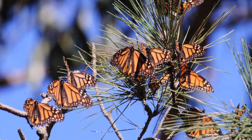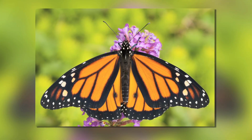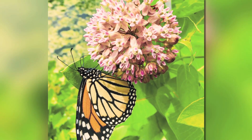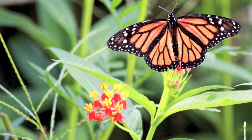The monarch butterfly is an iconic species in North America. It's a gorgeous 4-inch large-winged butterfly. It's orange and black, and it's really beautiful. Arvada is trying to help the monarch because they're really having a hard time. Their population has declined in the last 20 years. Over 90% of the monarchs are gone.